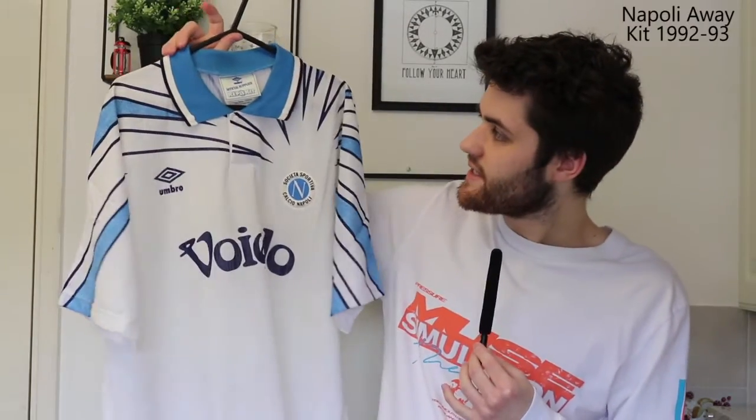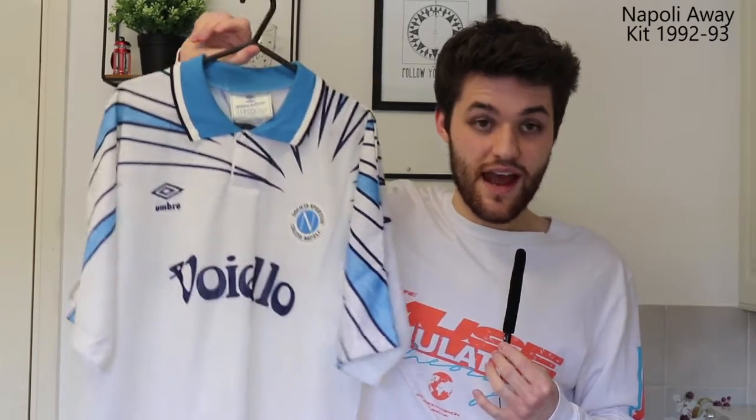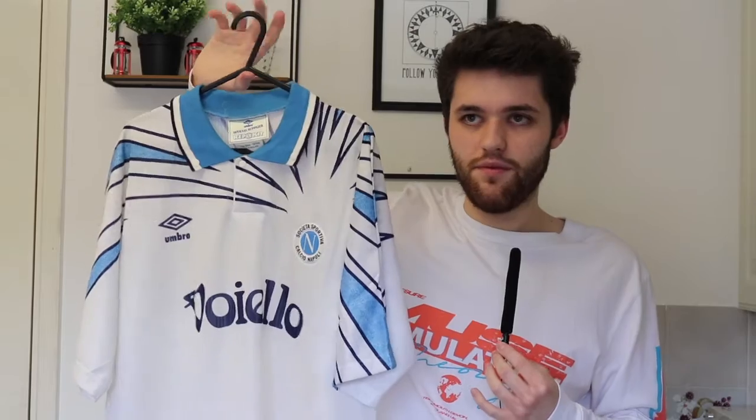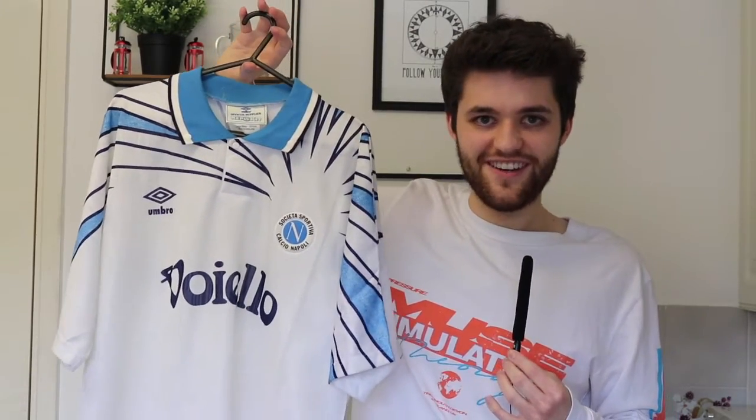I remember when this one arrived, I got it sent to work. And it came bagged in with a tag still on it as well. I got it from Classic Football Shirts. And I took the tag off and I unbagged it, and someone was devastated that I just ruined something from so early. But this one is the 1992 Napoli away shirt. I believe this was the kit that they had after Maradona left. I think he moved to Sevilla. Yeah, what a fun character he is.